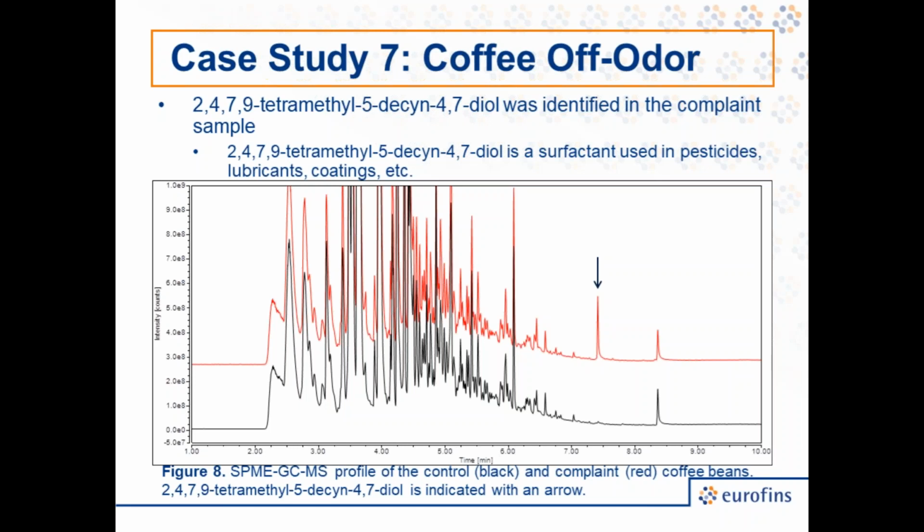Its presence in the product was indicative of contamination of this product, most likely with a pesticide, but it could have been with, for example, an adhesive or a coating. This gave the processors a place to start looking where this contamination could have arisen from. As well, it indicated to them that this sample was contaminated with products that weren't safe for human consumption, and so they did not release this product.